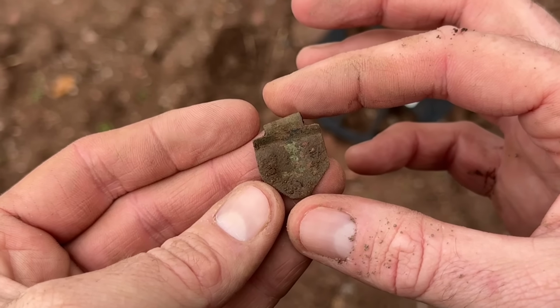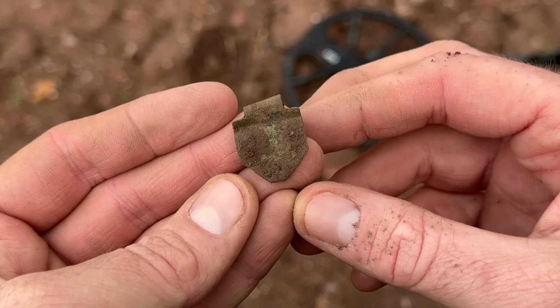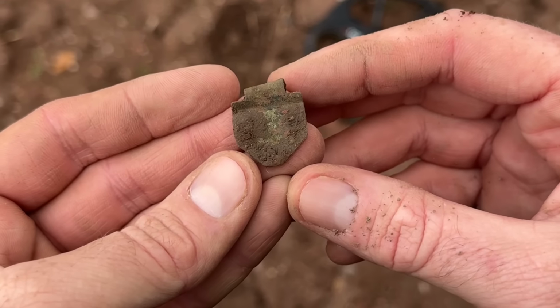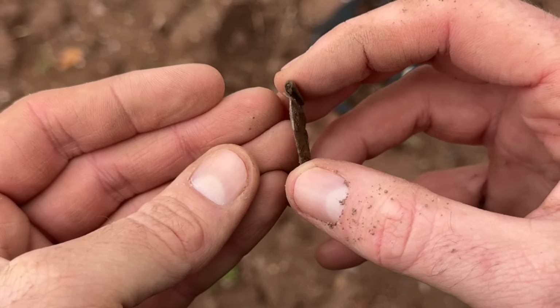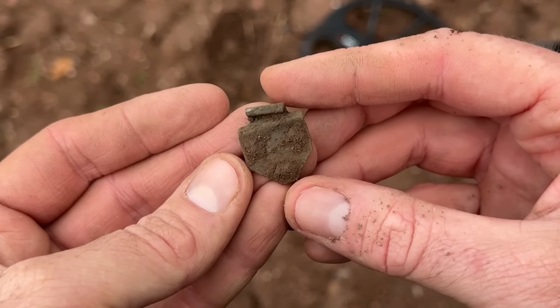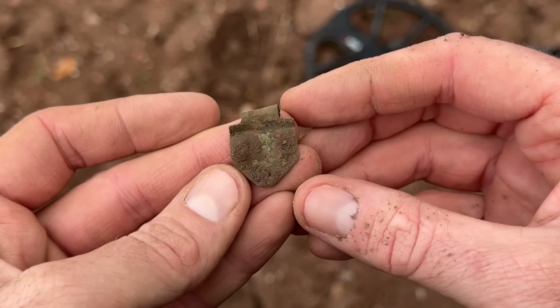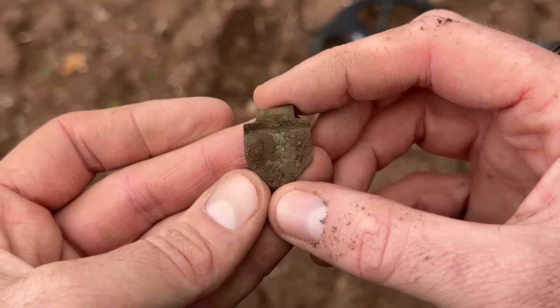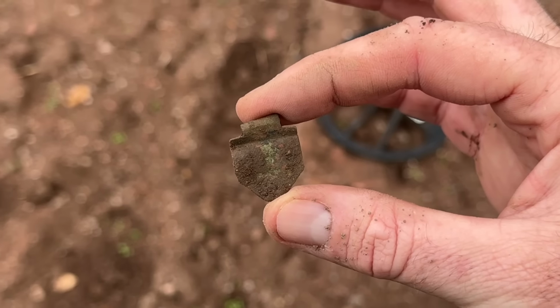Well, Simon thinks it might be medieval. Very nice, yeah. Simon is an expert. No, I am not an expert, but I don't know. After years of experience of looking at things, yeah, I don't know. That's my opinion. Well, it would be great if it was, Simon.